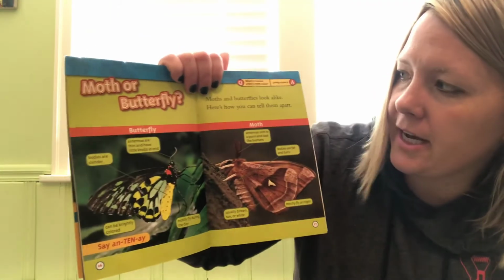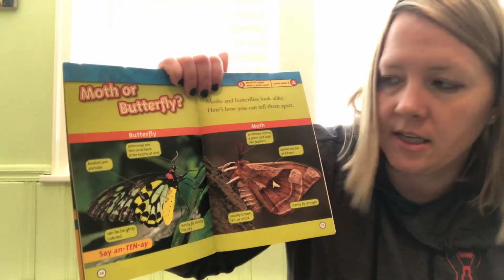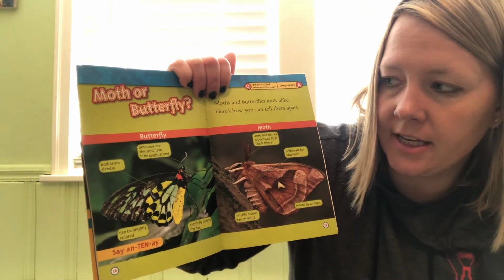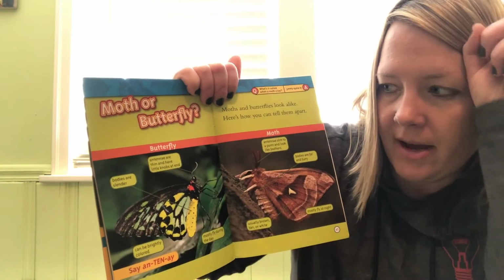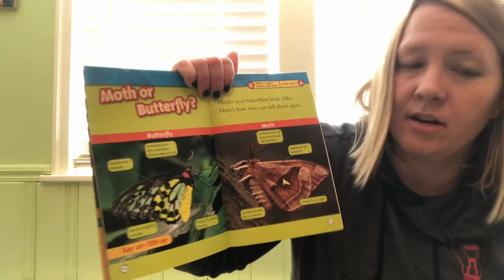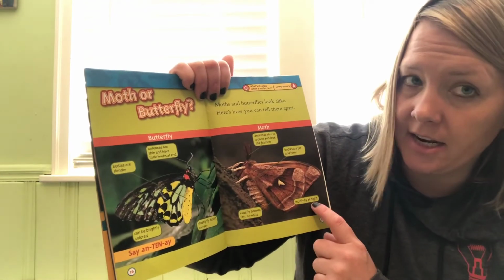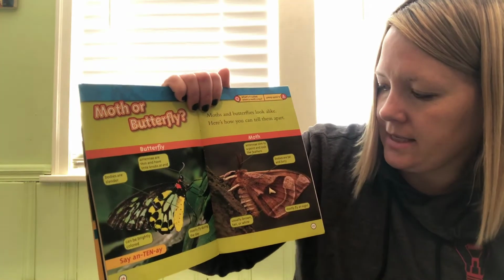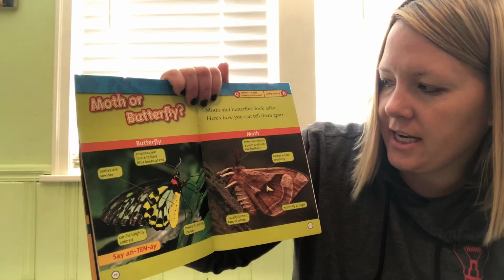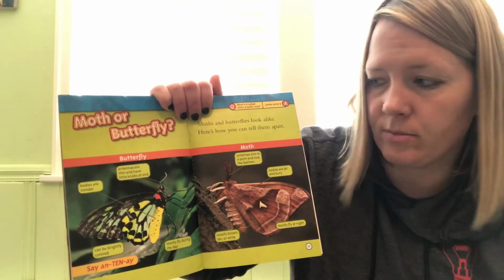Moth or butterfly. Moths and butterflies look alike. Here's how you can tell them apart. Butterflies can be brightly colored, their bodies are slender, and their antennae at the top have tiny little knobs at the end. Most fly around during the day. Moths mostly fly at night. They are usually brown, tan, or white. Their bodies are fat and furry, and their antennae are slim, and they point, and they look like feathers. So remember, these are butterflies, and this is a moth.